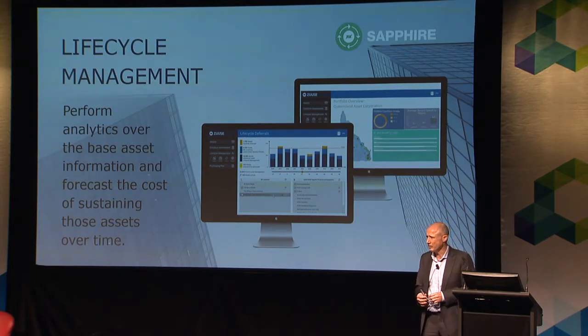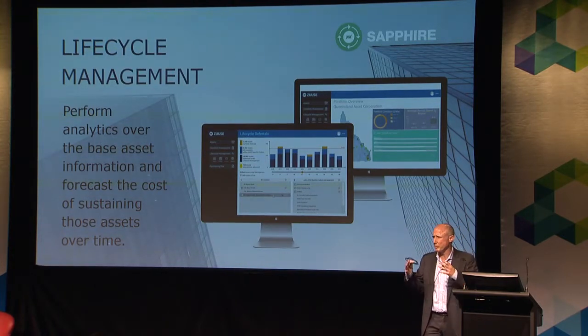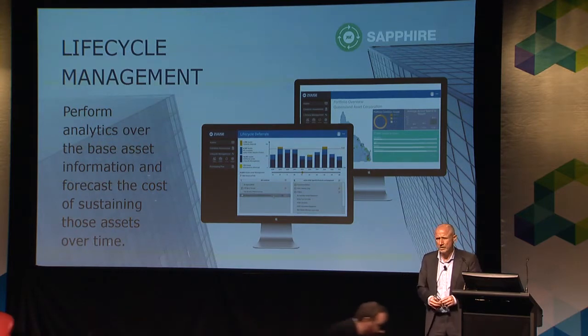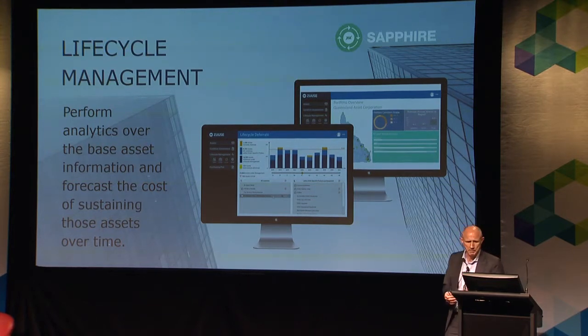Our asset owner clients, which we've got quite a few, all want better strategic asset management. They want to get more from less. They want to plan better. They want to avoid surprises, and they want to come to us and say, look, how can we do that? And when you've got 80% of your costs in operations, those kind of decisions are very important to get right. We see BIM as playing a very important role in this.